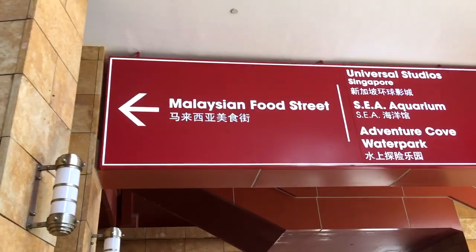Finally here, we've come out at, I think, a side entrance to Sentosa, but right ahead of me is the Malaysian food street, where I think you'll be able to find some of the cheapest food in Sentosa. So that's where I'm gonna have a quick bite to eat and then we'll proceed.